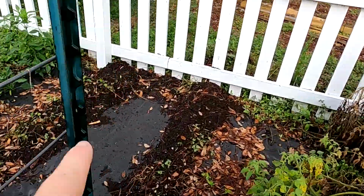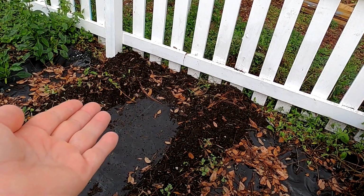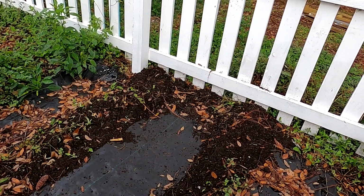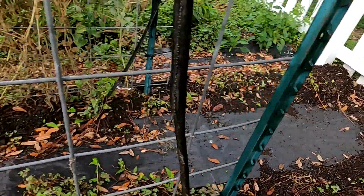There were actually weeds growing here over compost that had just been left to be distributed later. I had all sorts of weeds growing on top of it. But anyhow, we're a little bit better sorted down here.